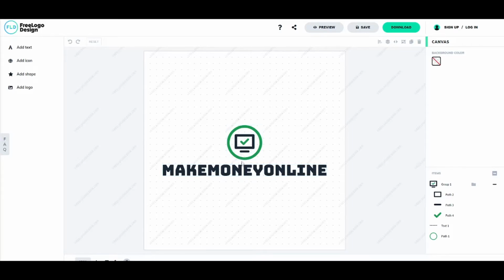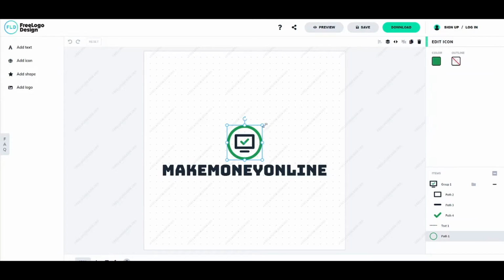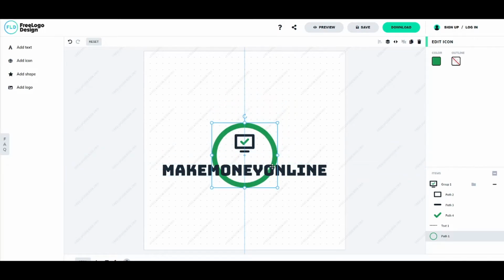So what can you do in their editor? You can basically design a logo from scratch, but you don't need to do that. You just need to simply edit it and make it a little bit better before selling. So for example, we have this giant green square here, and there's a small computer icon, so we can make it like this, centered, and make this computer logo bigger or smaller.